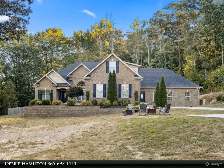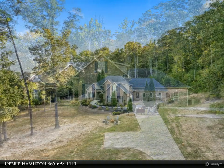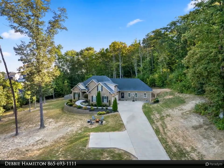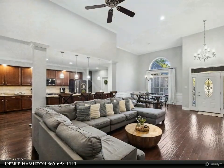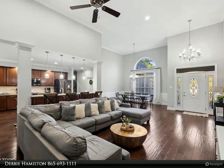Master bedroom on the main level with an oversized walk-in shower, double vanity granite countertop and large walk-in closet, walk-in tiled oversized shower. Upstairs has another flex room and bonus room with a wet bar. 2 HVAC units and 2 60-gallon hot water heaters.